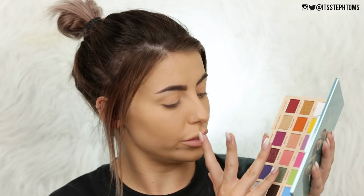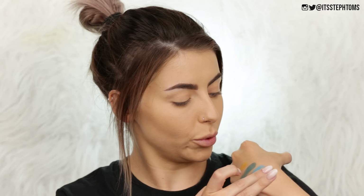So let's do a couple of little swatches. I mean, you know I'm going to go in for the blue and the green. These are looking very nice. Let's do Fetch, and let's do a shimmer. Ooh, let's do Botanical. Oh, Botanical. Hello. All right. Yeah, boy. Okay, so that's the blue one.